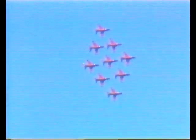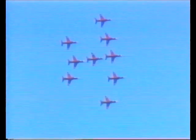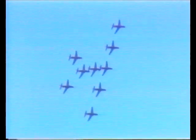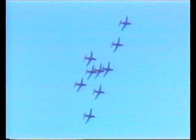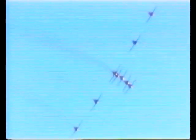Reds 4 and 5 have just reformed the diamond before the formation shape changes once more, with 8 and 9 sliding towards the back in anticipation of performing an extremely difficult manoeuvre that was new in this year's sequence. Now, this is something special and indeed, as I say, very difficult for the pilots to fly, with 5 aircraft in line abreast and 5 in line astern.